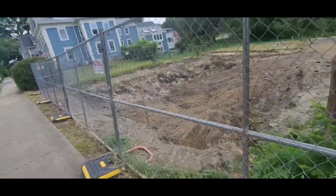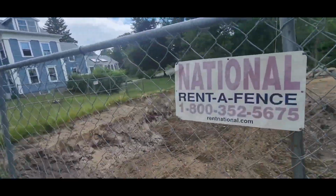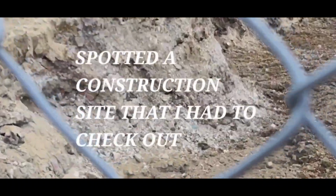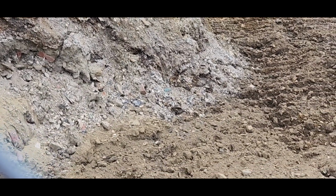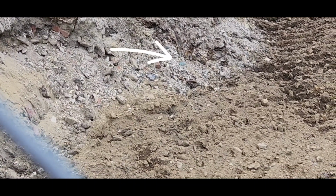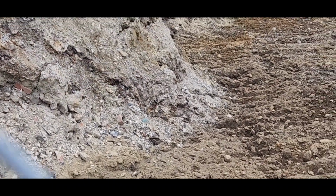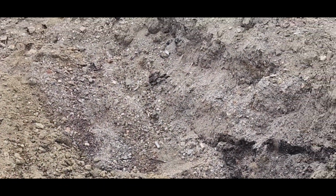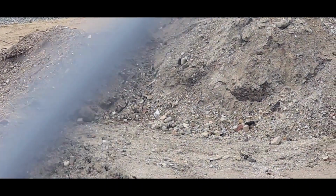Of those situations where there's a construction site with a fence. It doesn't say not to go over the fence, it just says it's a fence. And I'm just looking at right there. You can see all the ash and fill that they used in this lot, and I can see about 10 bottles just sitting right on the top.